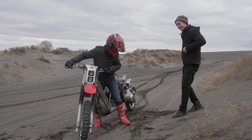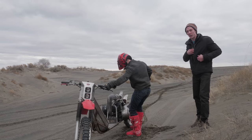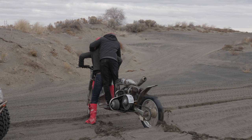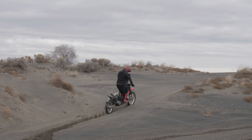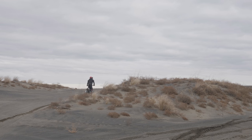What are you guys even thinking about doing right now? We're gonna ride two people on this to go get the truck. I guess the scooter's a two-seater. I didn't know.